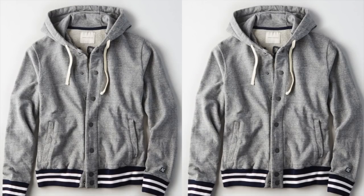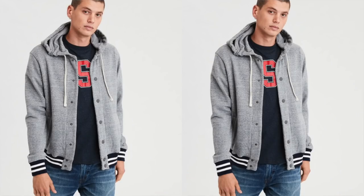Next up, I have a pick for my guys that go for more of a casual athletic feel, as I have this American Eagle baseball snap sweatshirt. Now this one comes in a great heather gray, classic and cool all day and night. Made of super soft cotton fleece with a great drawstring hood, a snap button front, hip pockets, and striped rib cuffs and hems.